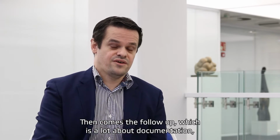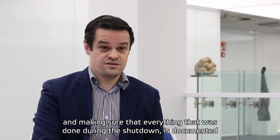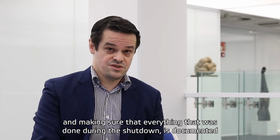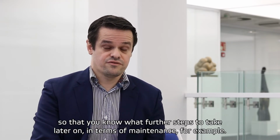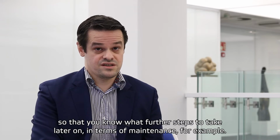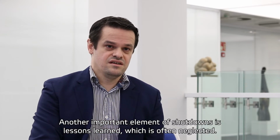And then is the follow-up, which is a lot about documentation, making sure that everything that was done during the shutdown is documented so that you can know later on what further steps to take in terms of maintenance, for example. And another important element of shutdowns, which is often neglected, is lessons learned.